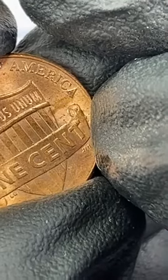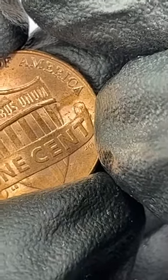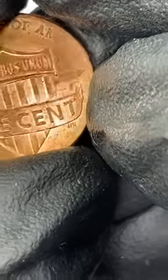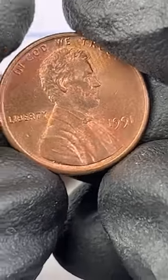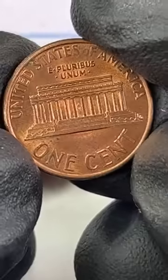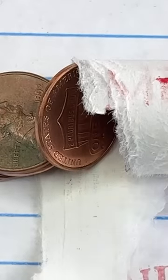Right there. Doesn't sound like much money, but if you do the math on a penny, that's a big difference. There's a die chip. That's the first error I found so far. All right? So that just paid off 3 of my rolls. That literally just paid off 3 of my rolls.